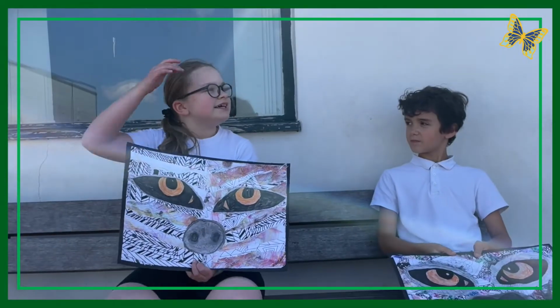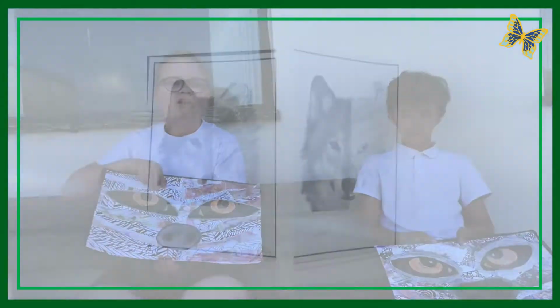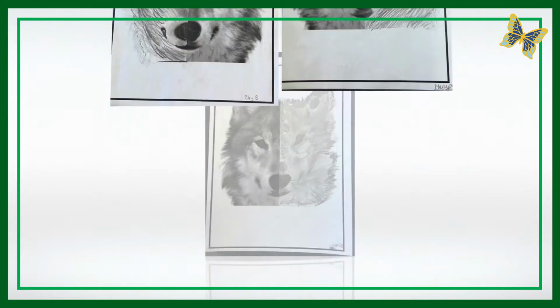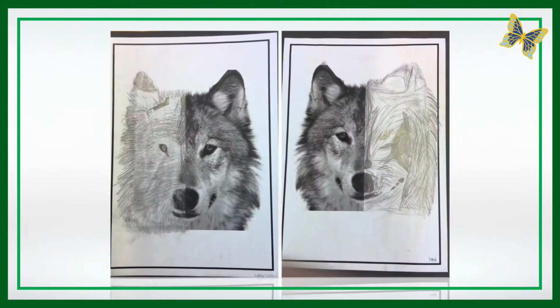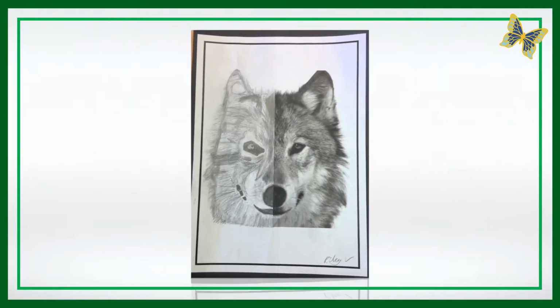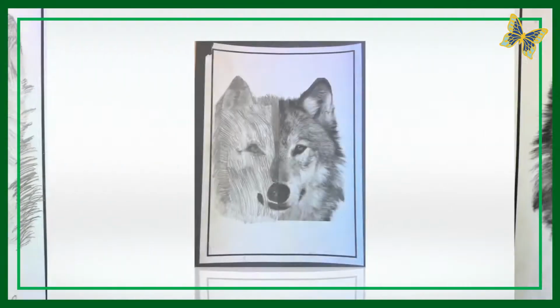Yeah, and we also had a piece of paper with half of a wolf printed on it, and there's a mirror line, and we had to draw the rest of the picture. Yeah, that was very interesting too. Symmetrical to the side, that was cool.